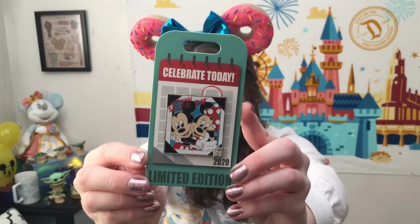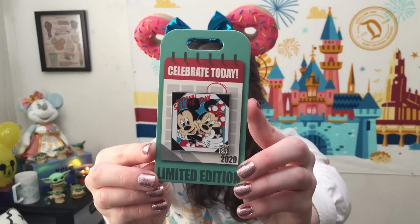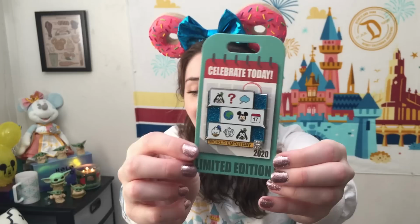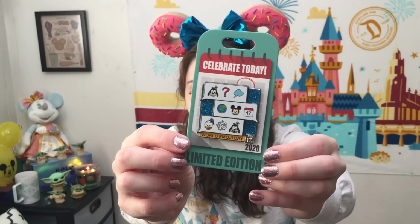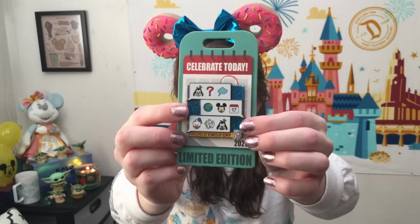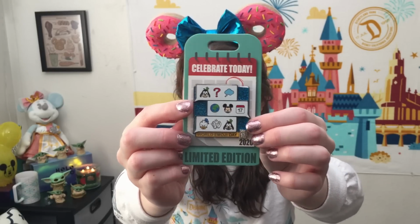This first one here is for June, and we are celebrating National Selfie Day. Really cute Minnie and Mickey posing there. Then we have July, which is World Emoji Day. This one has some really nice pin-on-pin elements, and I love how super glittery this blue background is.